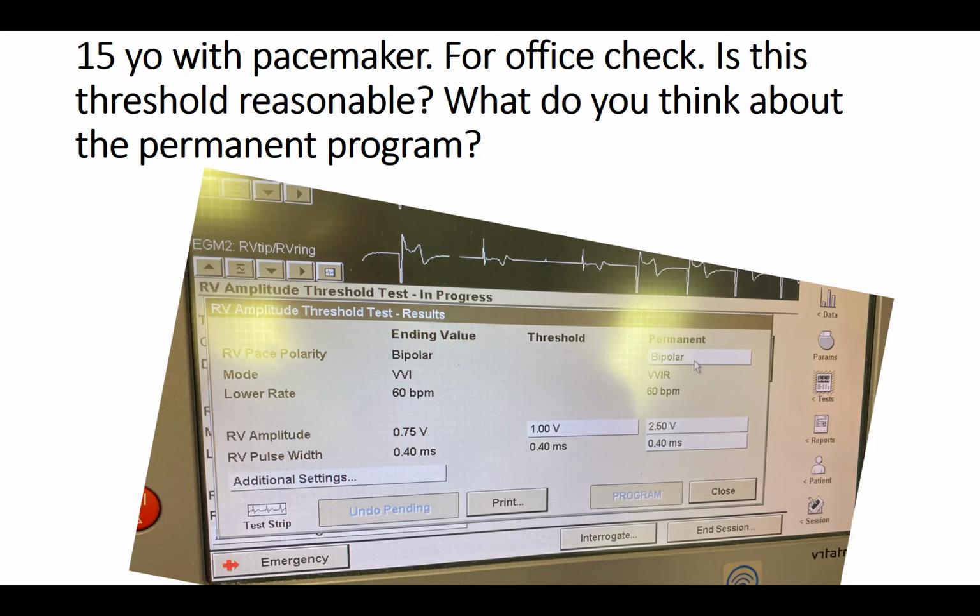So yes, you're absolutely right, Ivana. A threshold of 1 volt is a good threshold, particularly for a chronic pacemaker lead. We're not talking about temporary leads here. 1 volt or lower would be considered an excellent pacing threshold.